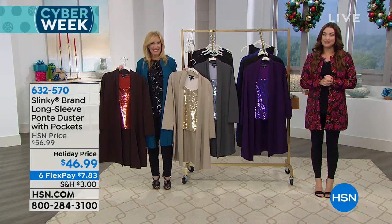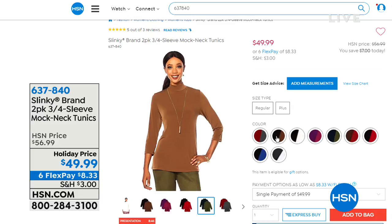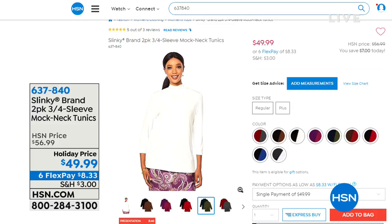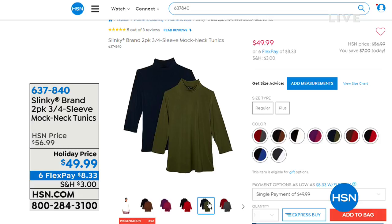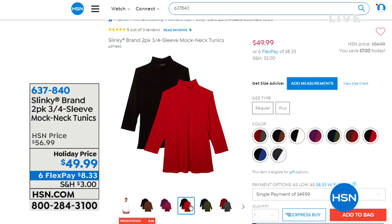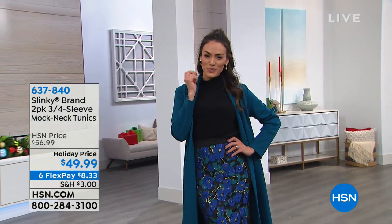Now, let's show you what else is coming up in our show. We have another two-pack coming up. This is the two-pack of three-quarter sleeve mock neck tunics. So stretchy, comfortable, tunic length, which, gosh, how hard is it to find things that are tunic length? Three-quarter sleeve and that adorable little mock neck. Love that look. It's a two-pack again today for $49.99.